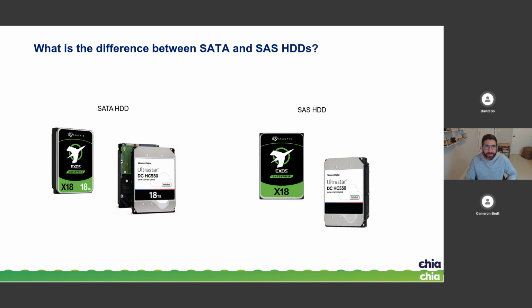And SAS offers a little bit more configuration on some of these types of settings. Again, this is very drive dependent and drive model specific. So I can't give any sweeping claims about what people can save, but there are some options to save power on some SAS drives.